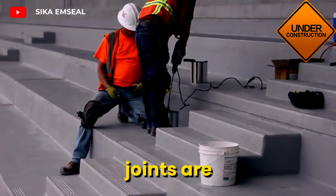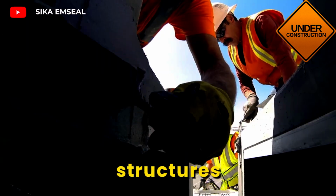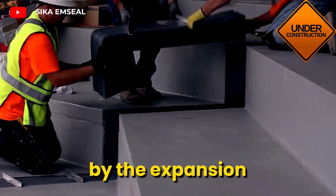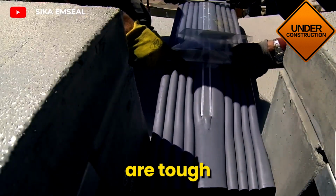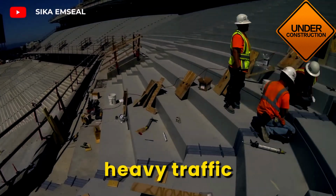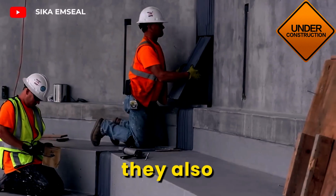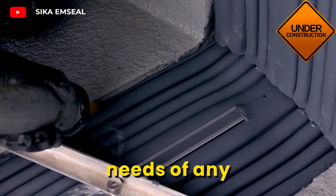Seismic expansion joints are built to handle the stress of earthquakes, making them perfect for structures like stadiums. They prevent cracks and damage caused by the expansion and contraction of materials. These joints are tough enough to withstand heavy traffic, harsh weather, and other environmental factors. They also come in various sizes and configurations to fit the specific needs of any stadium.